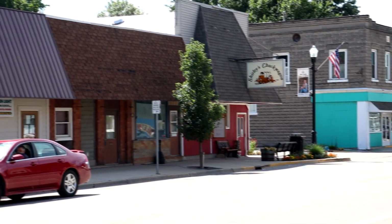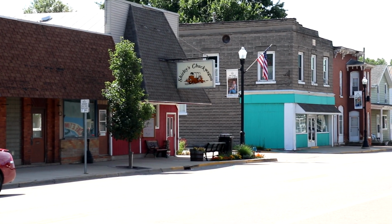You just gotta love the tranquility over here at Riverside Park. It's just to the west of Main Street. With many great towns off the beaten path, there are bound to be some great parks too, which I'm glad I found this one. I had no idea about Riverside Park. There's gonna be another park I want to check out, but we need to get some food first. And I found just the place, Shirley's Chuckwagon. Let's go get some food.